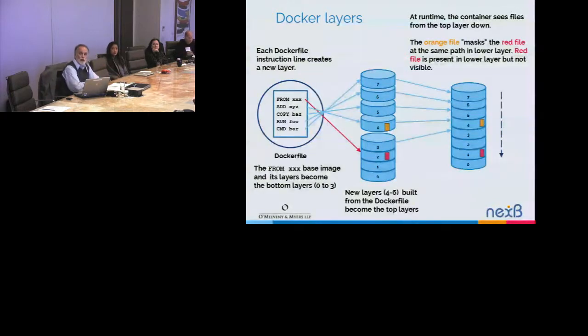It's a little complicated here, but the idea is this is built up in layers, and the ordering is important. At the bottom, we're trying to show I have a base image. Those just came from somewhere. Let's say you were running a Java environment, it has some very basic files to run Java in it, like the OpenJDK. And then you add as many layers as you want.